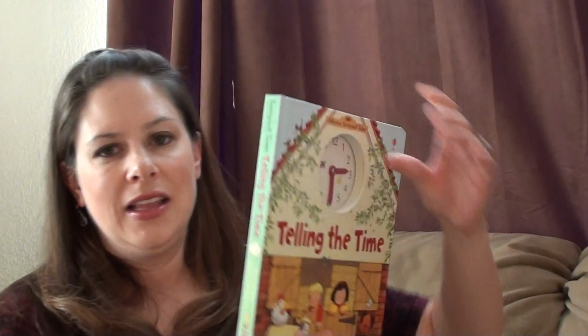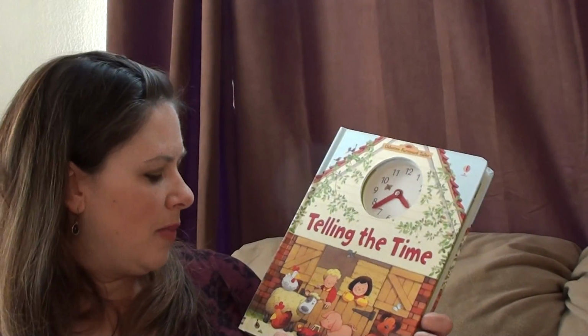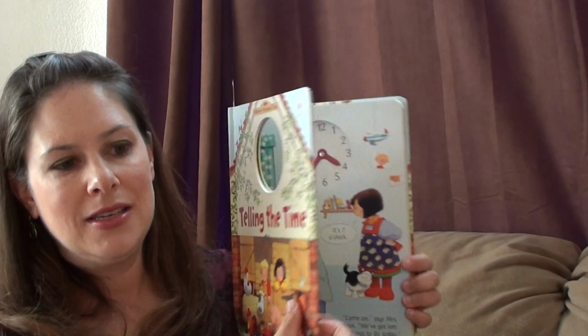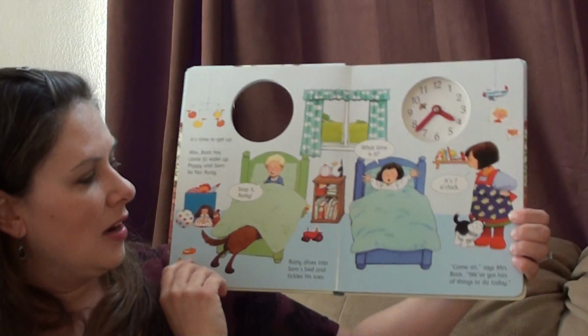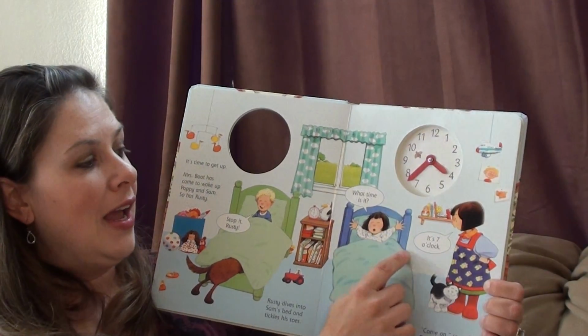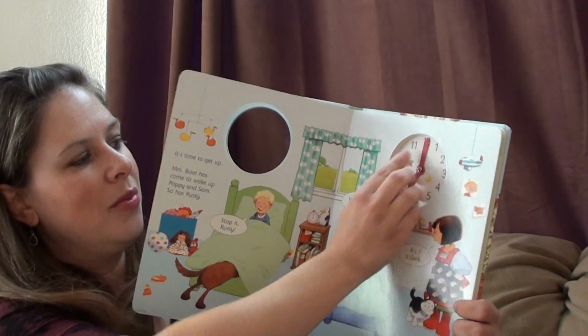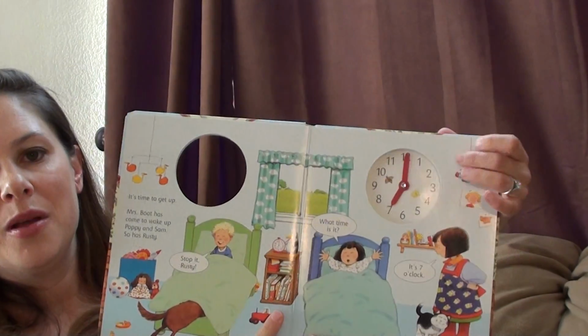This one is called Telling the Time, where you can spin the clock. It is illustrated by Stephen Cartwright, and anything that he does, there's going to be a little duck to find somewhere on the page. Sam and Poppy are going through their day, and they ask Mom all the time, what time is it? So your one can practice figuring out what time it is by moving the hands on the clock.